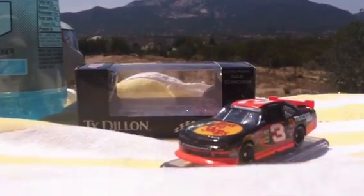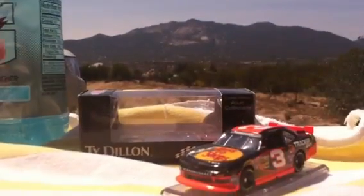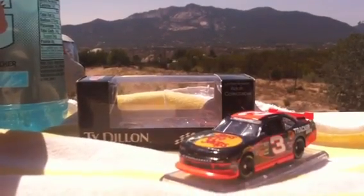So I thought, well, this is the perfect time out here in Riverside County. Nothing to do, you know. As you can see, real nice out here today. A slight breeze, nice and cool, just like how it should be.